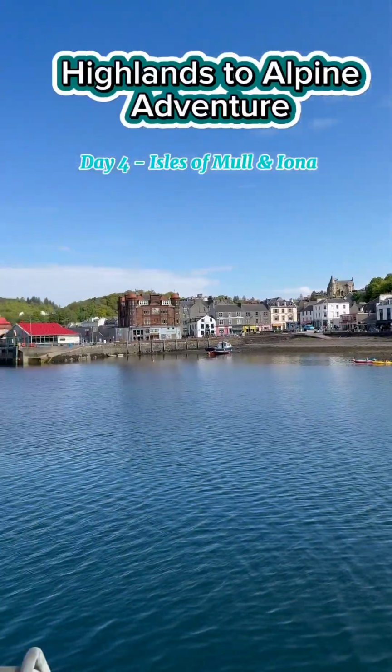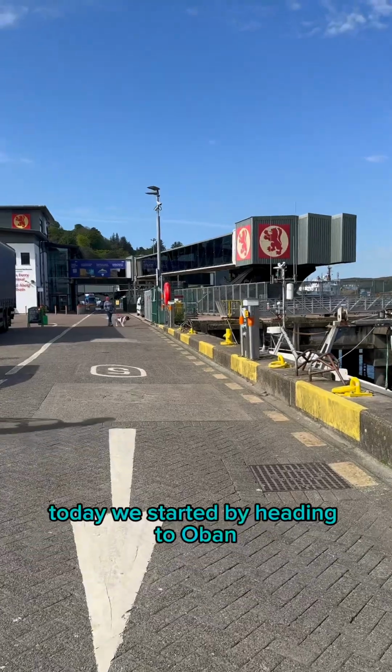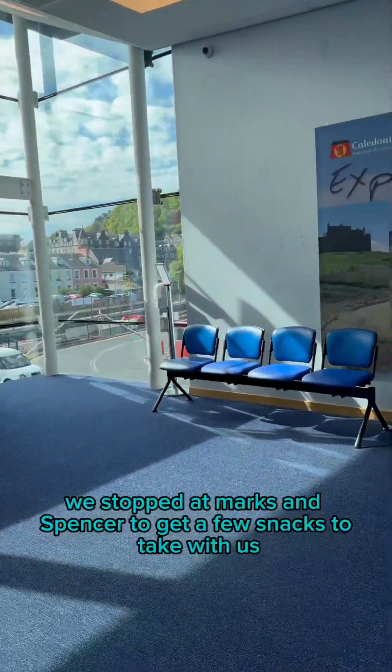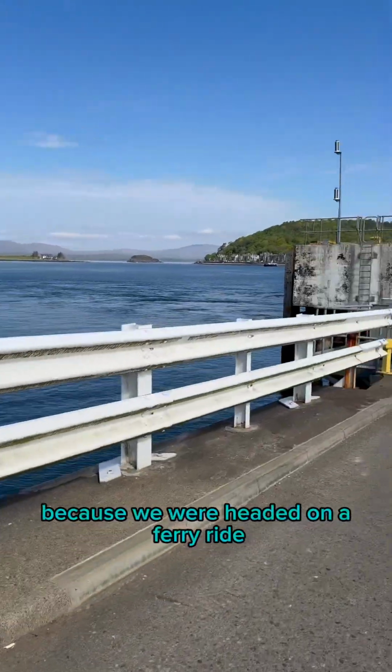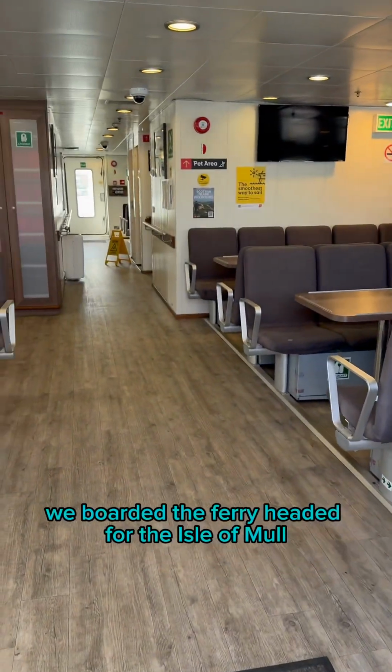Day 4 of my Highlands to Alpine adventure. Today we started by heading to Oban. We stopped at Marks & Spencer to get a few snacks to take with us because we were headed on a ferry ride. We boarded the ferry, headed for the Isle of Mull.